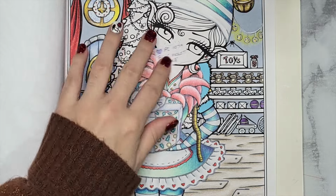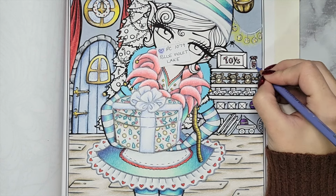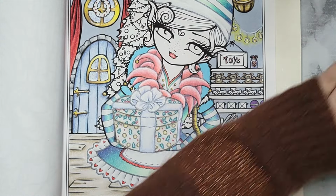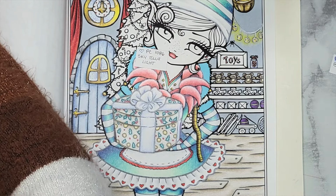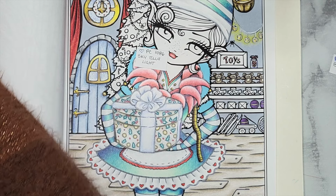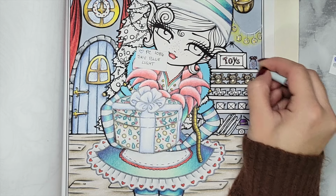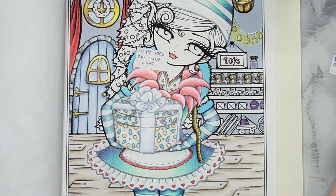Okay, let's move up to this jar here. We're going to use the Blue Violet Lake. Add a little bit of a shadow. So just along the right and bottom, I'm going to add a little tiny bit here, a little bit on either side of the rim. And then with the Sky Blue Light, nice sharp point. And we're just gonna color all over it. There, and then it gives the illusion that these candy canes are in a jar. I mean, they technically are, but you know what I mean. Looks realistic.